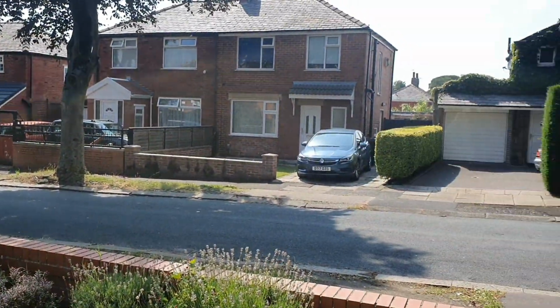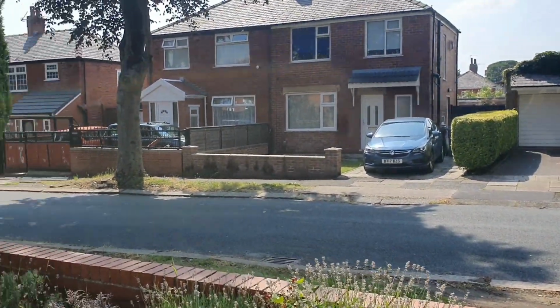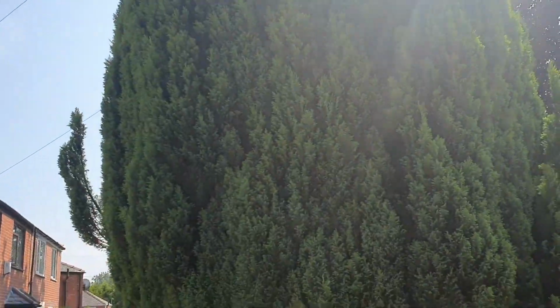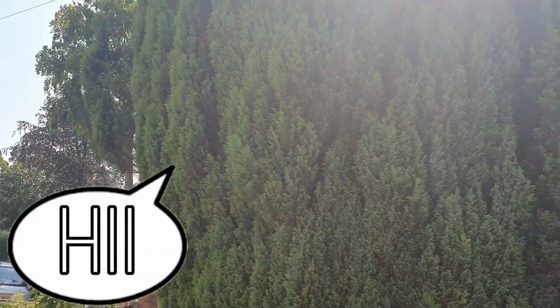Guys, look at the weather. It's so lovely today. There's a little bit of wind, so it's not too hot, but it's still hot. And we're just waiting for our mom and dad. Look at our tree over here. It's waving at us.